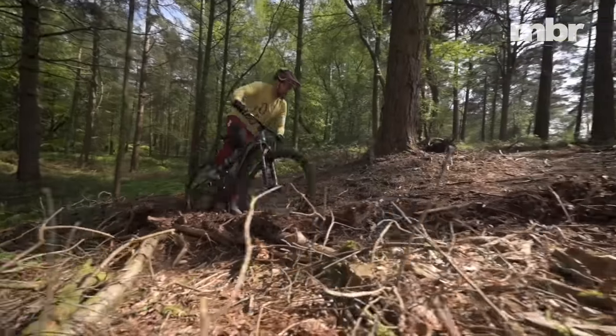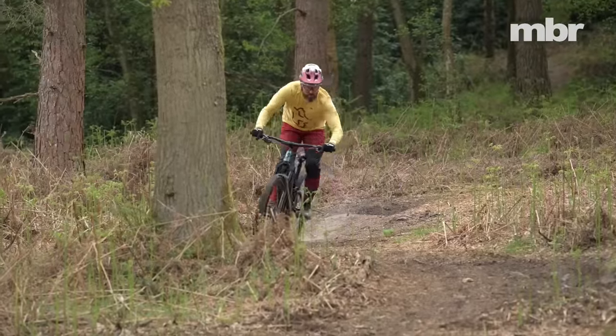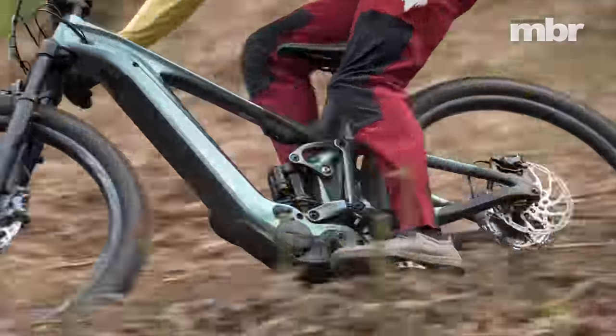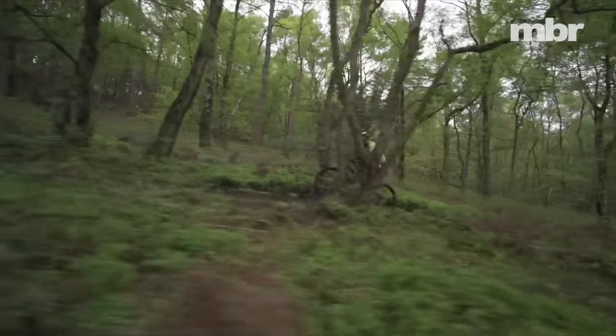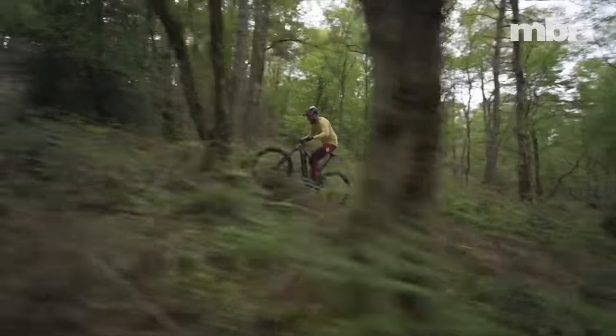This bike's got a 474 mil chainstay. Wow, that's long. Long. That's really long. It is long. And I know it's a 29er, but Whyte, as we'll see later on in this test, is able to have a relatively short chainstay still with a 29 inch rear wheel.